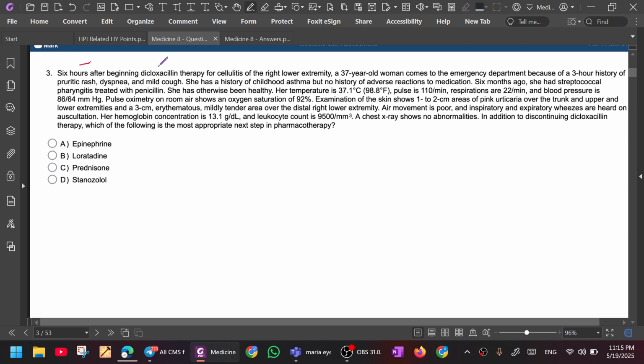Six years after beginning dicloxacillin for cellulitis of the right lower extremity, a 37-year-old woman comes to the ED with a 3-hour history of pruritic rash, dyspnea and mild cough. She has a history of childhood asthma, but no history of adverse reaction. Six months ago, she had strep pharyngitis treated with penicillin.